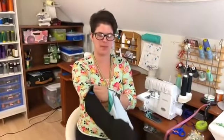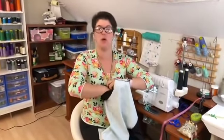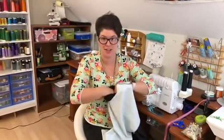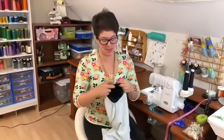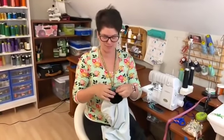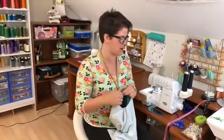Okay, so the shirt's inside out. The sleeve is right side out. Okay, and so I'm going to put my arm in here or whatever. You can put it in however you want, but really, just repeat this. Chant this to yourself: right sides together. Right sides together. Because it's really sad when you think you're hot stuff, and then you put your sleeve in right sides to wrong sides.